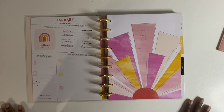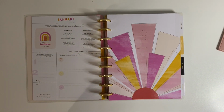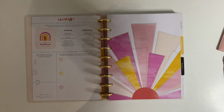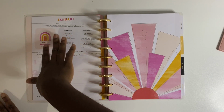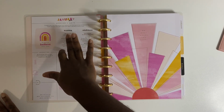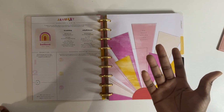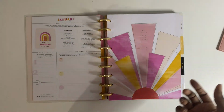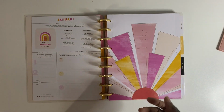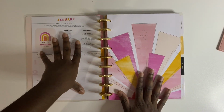So one of the things I really liked about this planner is that it gives you prompts. So this is all about wellness and reducing stress. So it gives you ideas on how you can incorporate healthy habits that cause you to reduce your stress in your everyday life. So January, the focus is on breathing to encourage calming and mindfulness. And they kind of walk you through the objectives and tips on how to incorporate those healthy habits into your routine. So January is all about breathing and mindfulness.